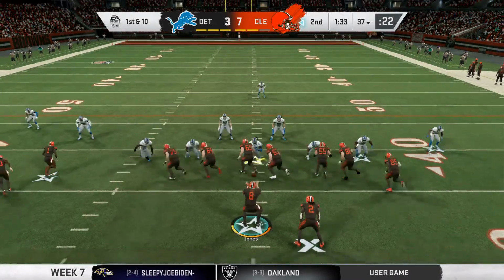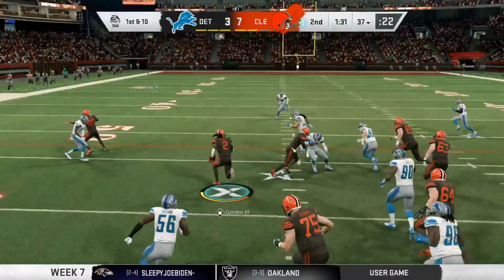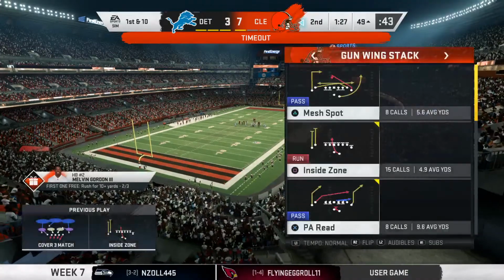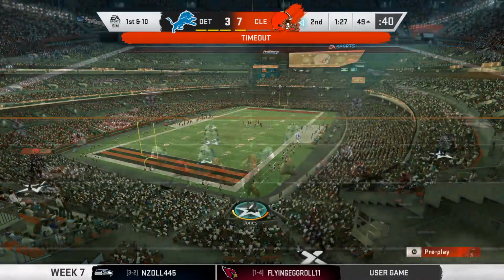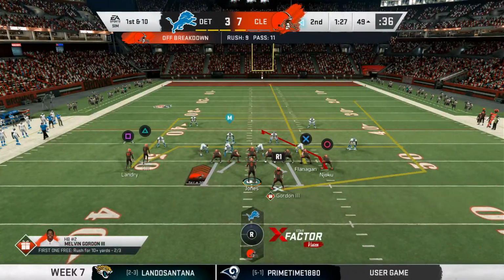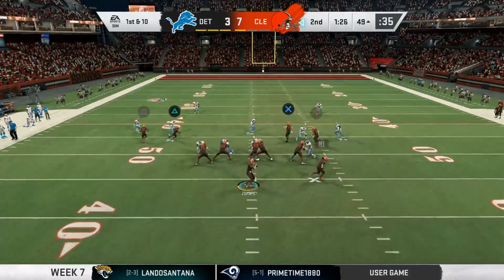Line of scrimmage, the 37 on 1st and 10. They'll give it to Gordon out of the shotgun. And he'll be taken down, but not before he gets into enemy territory. Now the Browns signal for the second of their timeouts, as they'll get a chance to talk it over after picking up the first down.